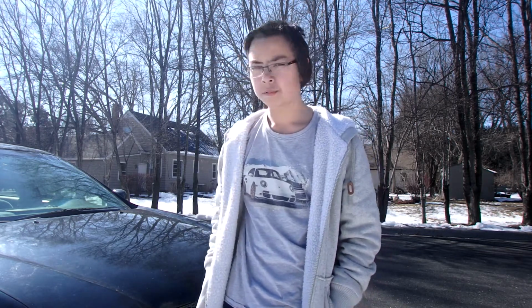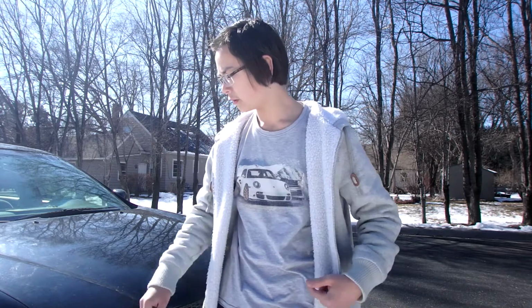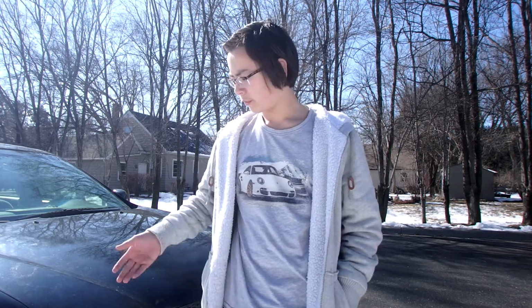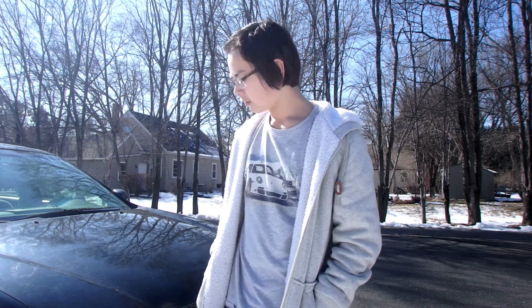Now for this build, I'm going to, at the very minimum, fix it. It's got problems. Tires are bald. Obviously, the two at the front are junkyard tires, so those are alright, but the actual tires that are supposed to be on this car, they're bald, so hopefully we can change that. It's the oil leaking thing, can't really do much about that.